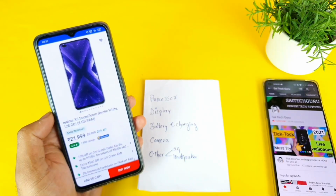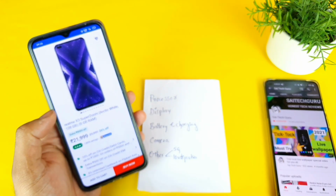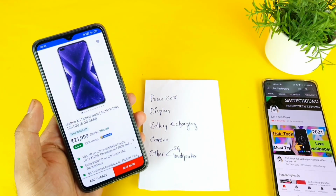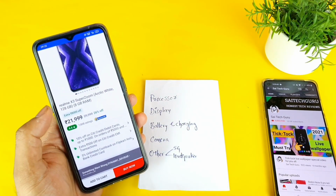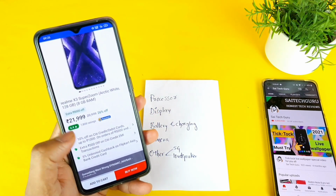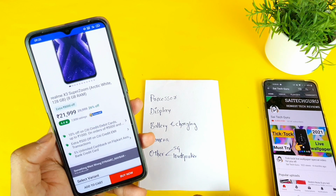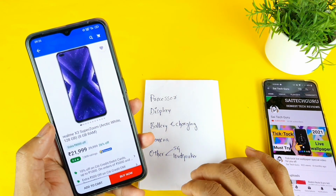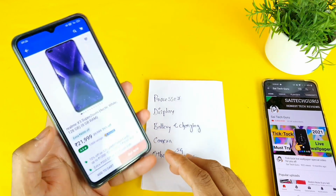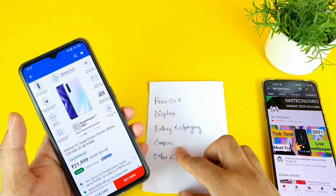Because this phone was launched last year, a lot of viewers are really thinking about whether to buy this phone or not. But the only thing which is tempting is the price. So right now you can get this phone for about 20,499 rupees if you apply all the Citibank discount and everything. So then you can get it for about 20,500 rupees only. So for this 20,500 rupees, is the Realme X3 Super Zoom worth this price or not? So let's see, friends, starting with one category at a time.